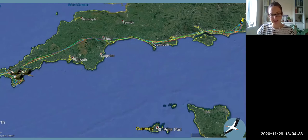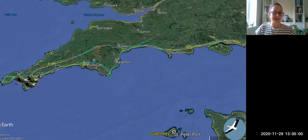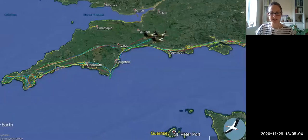So as soon as we've released the birds, I become slightly obsessed with checking GPS data every day to see where they are and what they're doing. And these guys headed west, and they stayed in Cornwall for a couple of days. We had loads of fantastic sightings of them coming in. But then on the 3rd of September, they started heading back east. So as you can imagine, we all got quite excited.